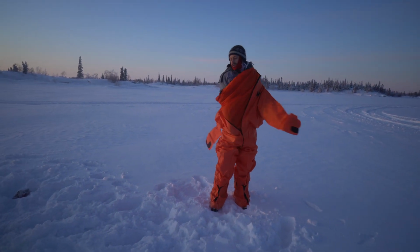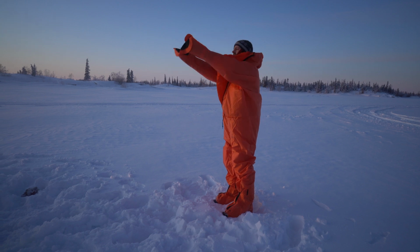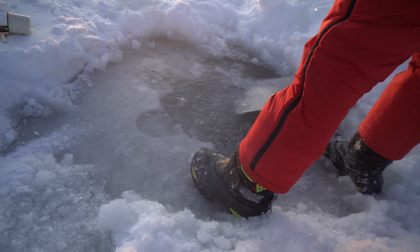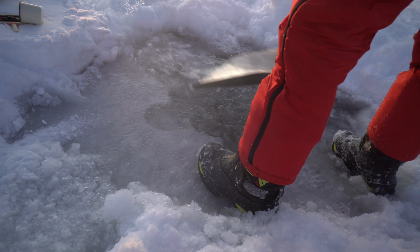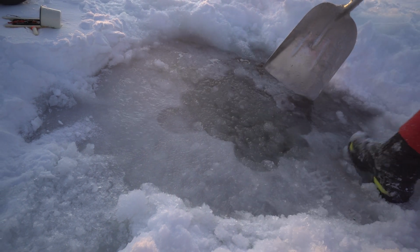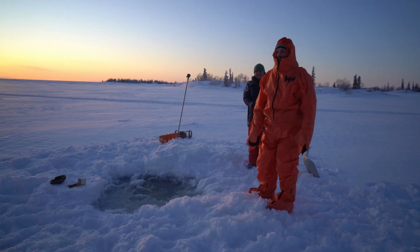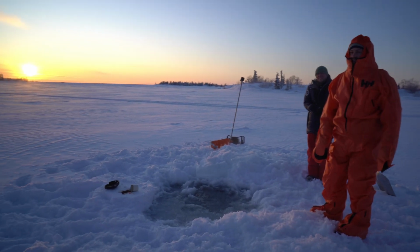Generally teams help each other in and to check fit, zips, ties and so on. You're fully clothed inside, and so it can be unwieldy in the cold and perhaps in the dark. During that strikingly quick display of suiting up, the surface of our waterhole had nonetheless begun to freeze over, but that was nothing the mighty shovel couldn't resolve. What is it, minus 33 degrees? Bit colder maybe? Yeah. Maybe.